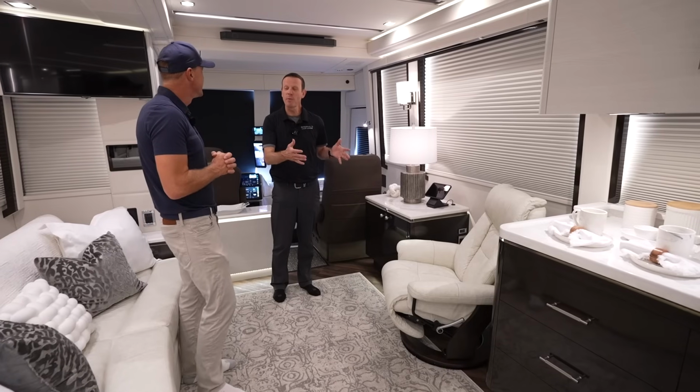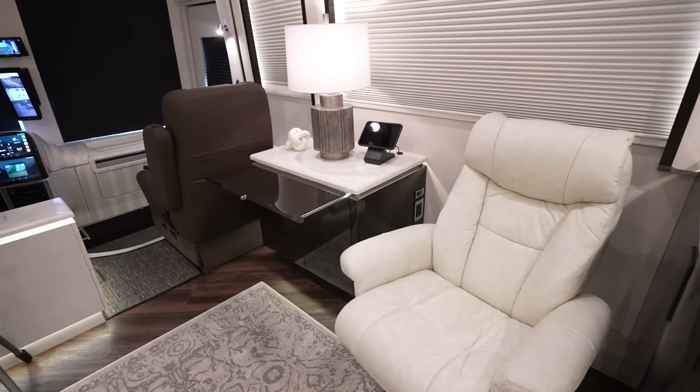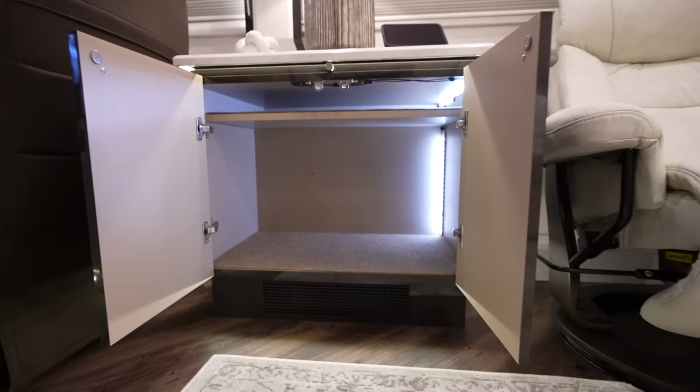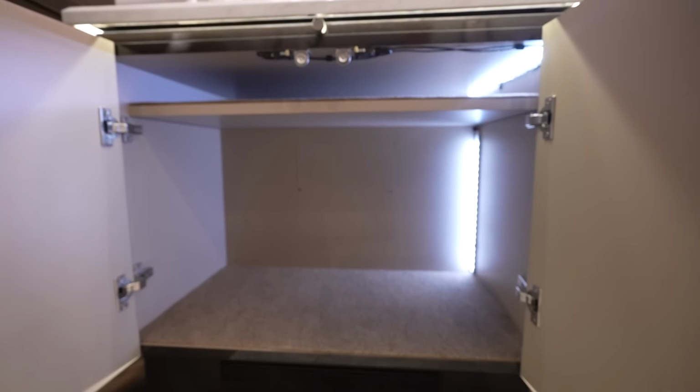Now, this configuration has been pretty popular with almost a relaxation and workspace area here. Yeah, we've tried to change up the floor plans, but it does rotate back to this, Andrew. The people do like this. So one chair, you do have a little bit of a workstation here if you want, and then quite a bit of storage here. And it's set up for a printer.